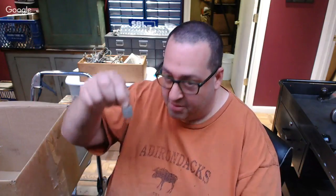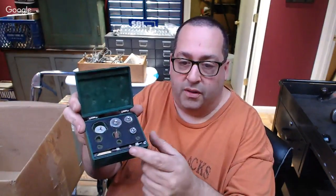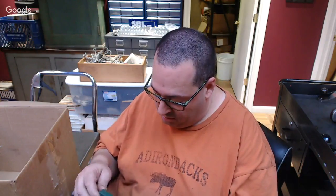Because it is a thick box. Oh no, because some of them are deep. No, the piece in the front. What is that? There's nothing in the front. It's just a groove for the. Oh, okay. Those are little weights. Okay. Yeah. I don't think this is complete because one of them is brass. But I don't know. It was cute. Like $20.